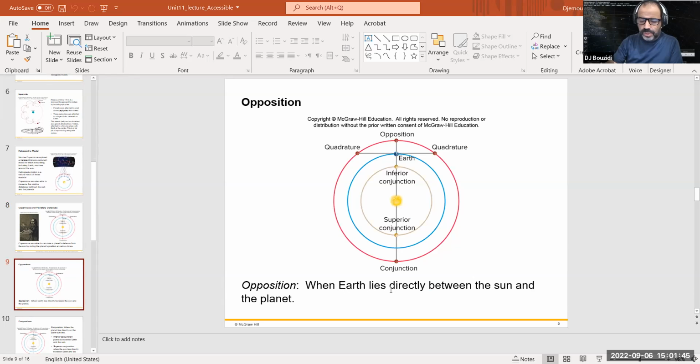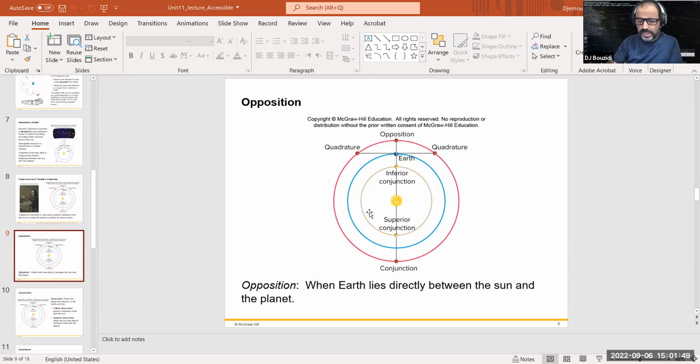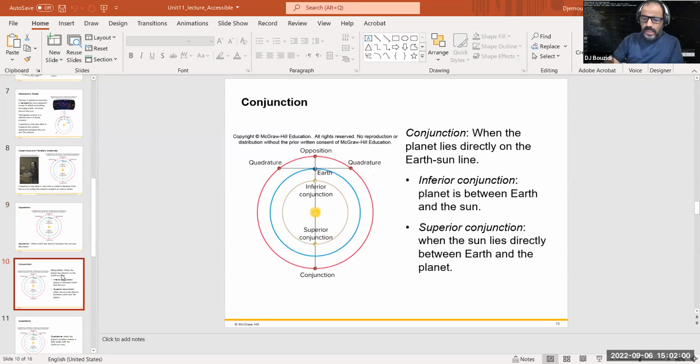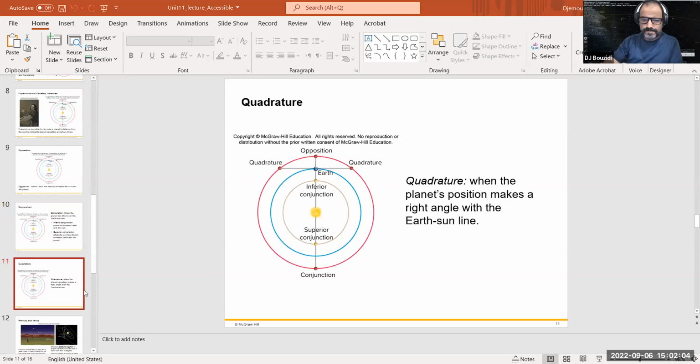So the opposition is when Earth lies directly between the sun and the planet. So it's just basically, I hope that it's self-explanatory, the geometry. So the Earth is in here between the sun and the planet. So this is called the opposition. So all of this is just the explanation of this model in here.